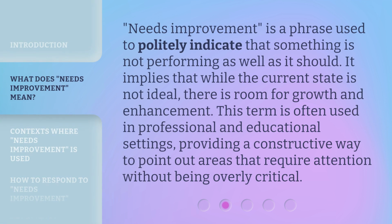Needs improvement is a phrase used to politely indicate that something is not performing as well as it should. It implies that while the current state is not ideal, there is room for growth and enhancement. This term is often used in professional and educational settings, providing a constructive way to point out areas that require attention without being overly critical.